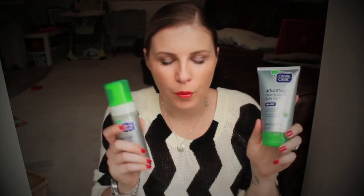The Advantage Clear and Soothe Daily Scrub, again, not something I've used yet because I have been using chemical exfoliants rather than manual exfoliants, and this is kind of a scrub. However, occasionally I do still want that proper scrubby clean feeling, and that's probably when I would go to use these products. But like I say, they're quite new on the market. They maybe launched this month, if not the end of last month. So if you're into that kind of thing, and I'm a big fan of Clean & Clear in general, then they are available.